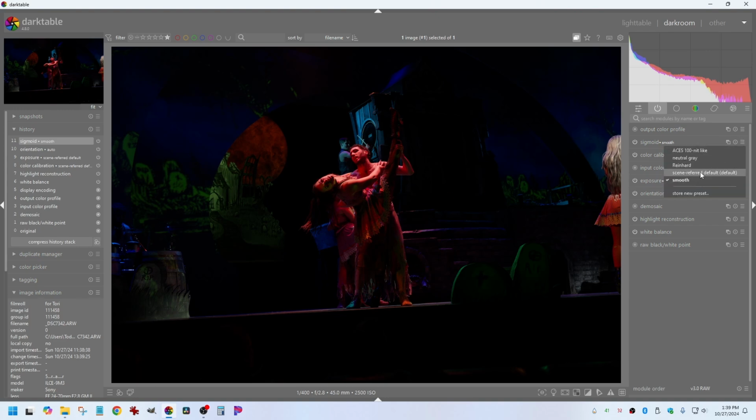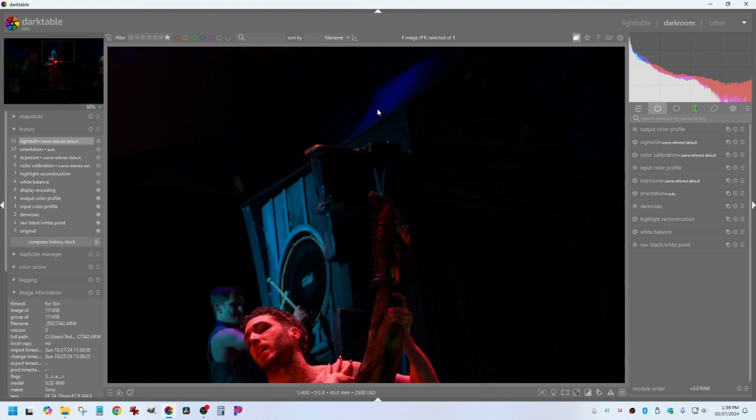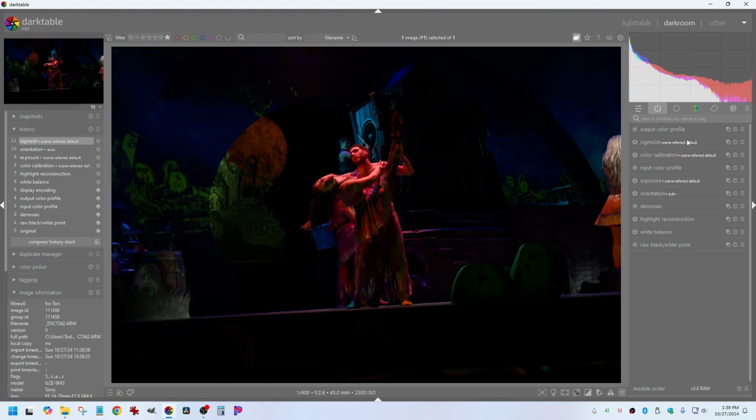I have had other pictures when I'm shooting show pictures that doing that makes it better if there are overblown highlights. So for instance, this area of this roof right here, see how that's blown out blue with that light? If I switch over to smooth, it sort of dims down that blown out look. But this time, I don't think it's going to be necessary. So we're going to leave this alone.